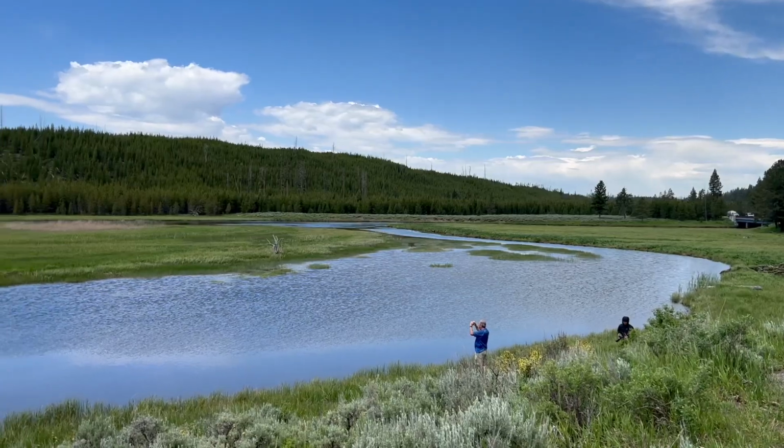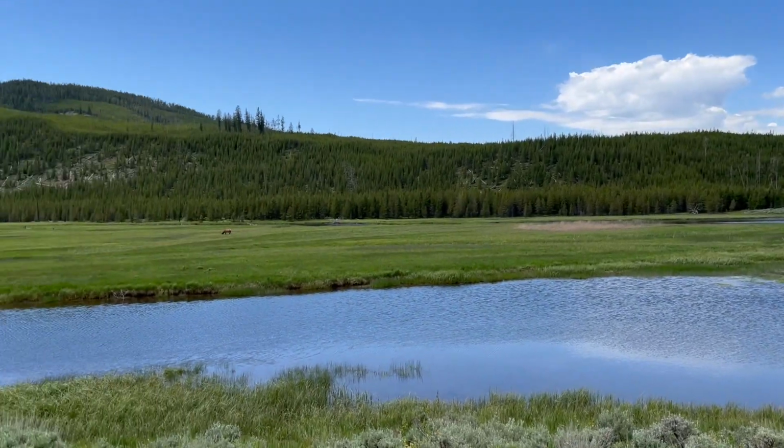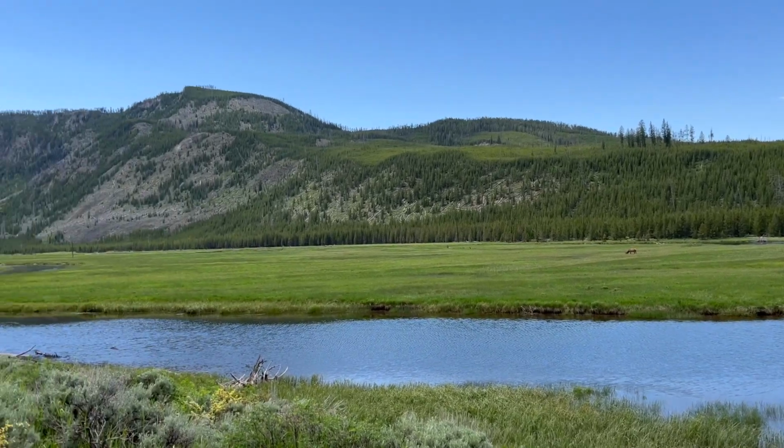Nope. Okay, next hidden gem here. In Yellowstone, you'll hear a lot about Lamar Valley and Hayden Valley as places to go see wildlife, but what you never hear about is Madison Valley. And Madison Valley is a place that we've just really come to enjoy quite a bit. We camped near there last time and just walked to the river and hung out.